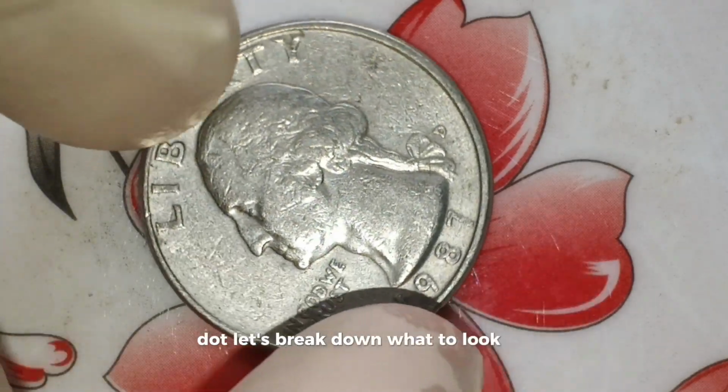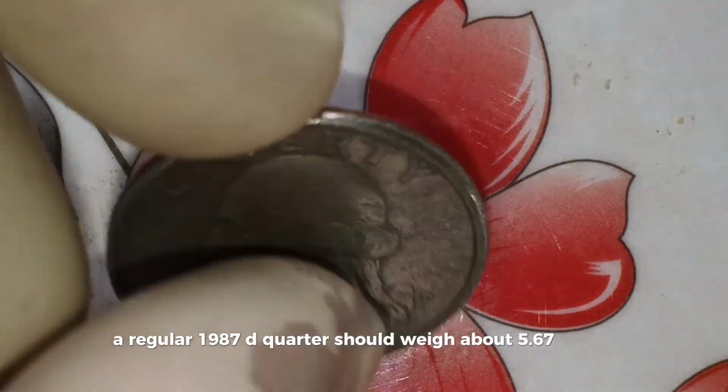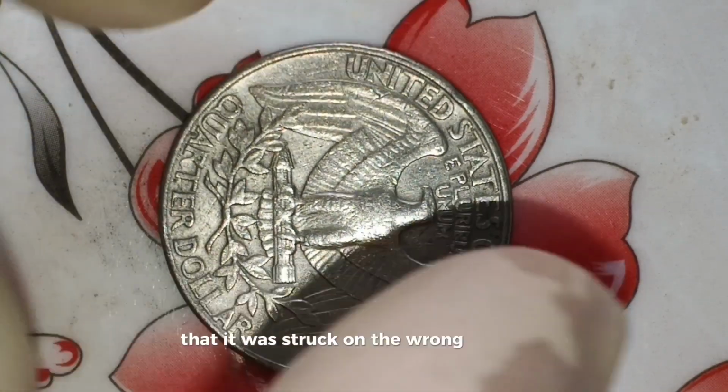Let's break down what to look for. A regular 1987 D quarter should weigh about 5.67 grams. If your coin is significantly heavier or lighter, that could be a red flag that it was struck on the wrong planchet.